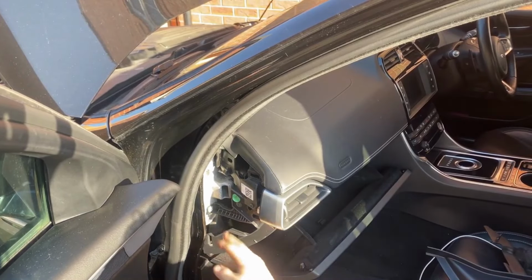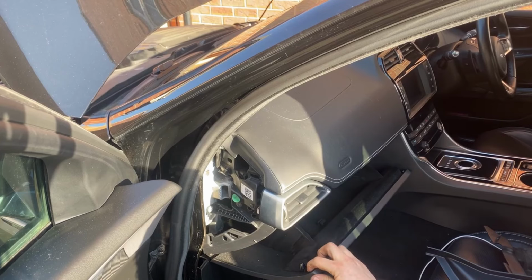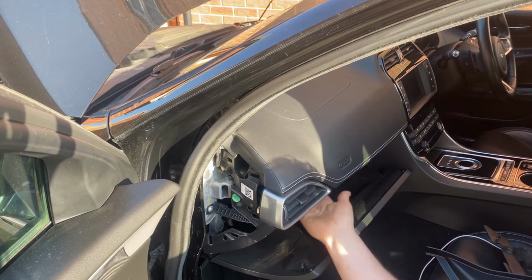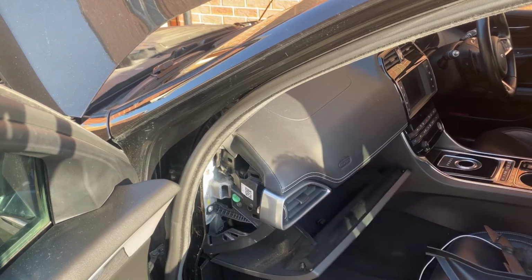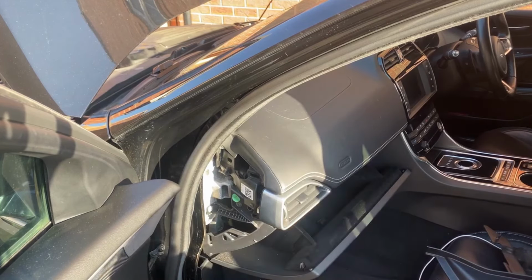Now the cabin filter is actually located behind this glove box, and I believe there are 10 T25 or T27 Torx bits up here and then underneath, and then that should now bring the glove box down and we can get access to the cabin filter. So just grab my T27 and T25, and then we'll start taking the Torx bits out.